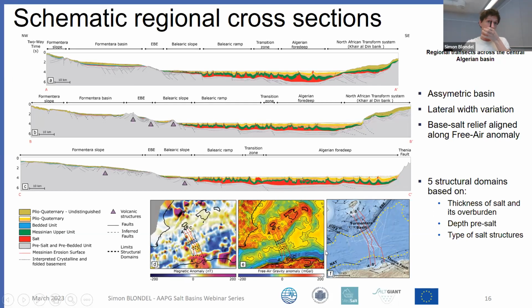And one of the things we can see already from this zoomed out section is that these domains seem to be a little bit aligned with what we observe on the free air gravity anomaly, which could reflect some different type of crust. We don't know what the type of the crust is, if it's very oceanic, like previous work suggested, or if we have maybe some more gradual continental thinning here.